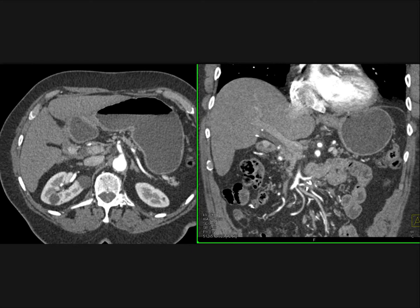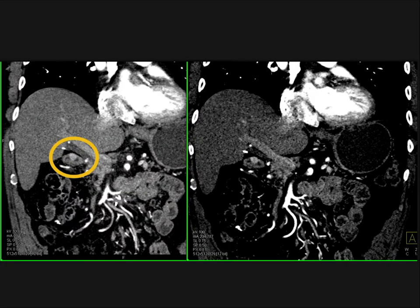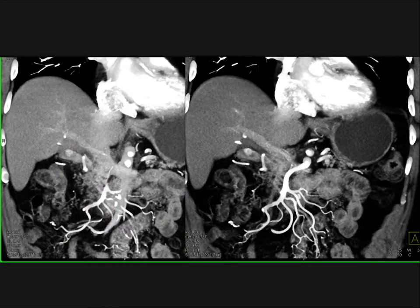And again, sometimes the axials have just too much partial averaging for me. But look how nicely it's seen on the coronal. And here it is, I'm circling it. So 3D mapping works very nicely. MIP can be very helpful, though volume rendering is still probably better. But it's the coronal view that often is critical in detecting smaller tumors.